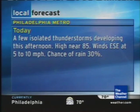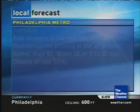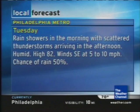Today, slight chance of a thunderstorm, high 85. Winds east-southeast at 5 to 10 miles per hour. Chance of rain 30%. For tonight, cloudy with showers and thunderstorms. Humid, low 73. Winds east-southeast at 5 to 10 miles per hour. Chance of rain 50%. On Tuesday, rain showers in the morning with scattered thunderstorms arriving in the afternoon. Humid, high 82. Chance of rain 50%.